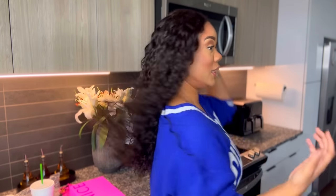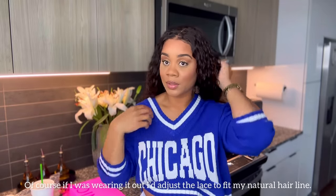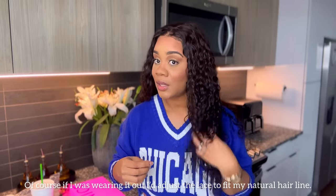Okay, so y'all see how my mouth is agape. Look at this unit. Look at how gorgeous this hair is. It looks so good. I love the texture. I love the density. It looks amazing. If I hadn't already brought out my blonde, baby, I would be rocking this. This looks so good. Oh yes, ma'am. We will be rocking this.